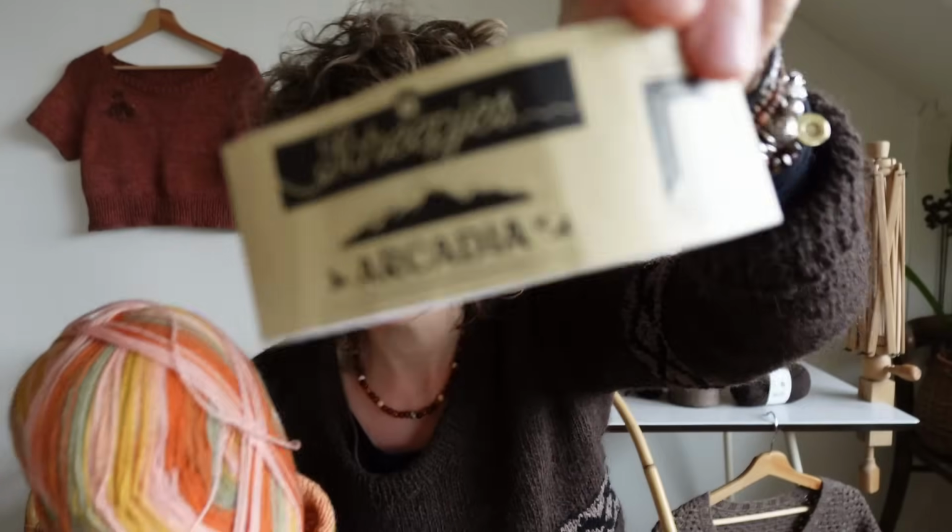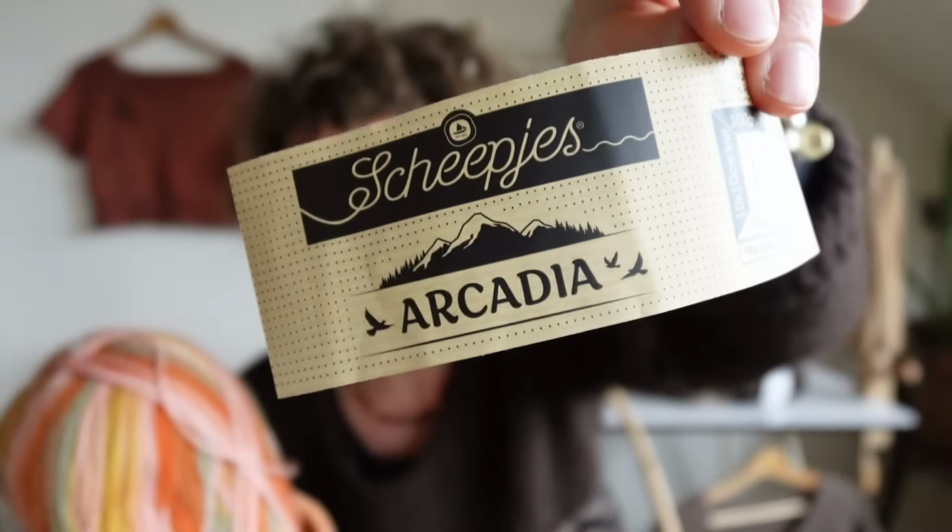It is a Dutch yarn brand, Scheepjes, Arcadia. I never worked with this yarn, but I love the colors. And I'm just knitting, I'm just practicing. It's no physical gym. Oh, it is physical actually. You have mind gym, you can go to the gym, and you have knitting gym. I'm doing knitting gym. My hands are trained. Oh, I'm knitting continental. My hands are trained, and it is quite interesting.